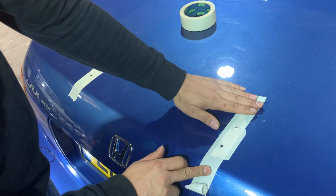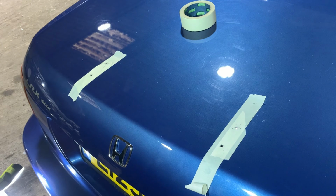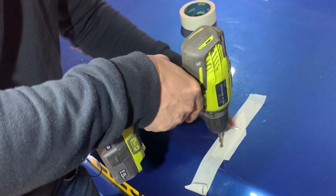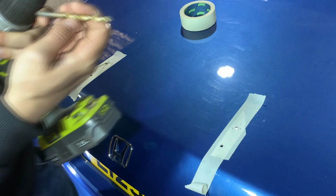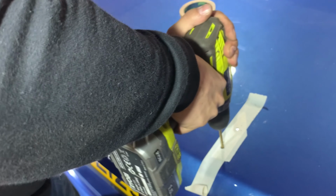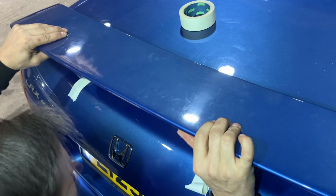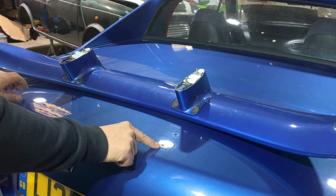Okay, so I've just put some masking tape down so I can drill the holes from the top so I don't really get any burring on the top. Quickly gone through already with a 5mm drill bit, 6mm threads. So I'll just swap over to a 6. There we go, and we're through on that one. That's good, that side, that lines up that side. I'll just put a little bit of touch-up paint around each of them to stop them from rusting.